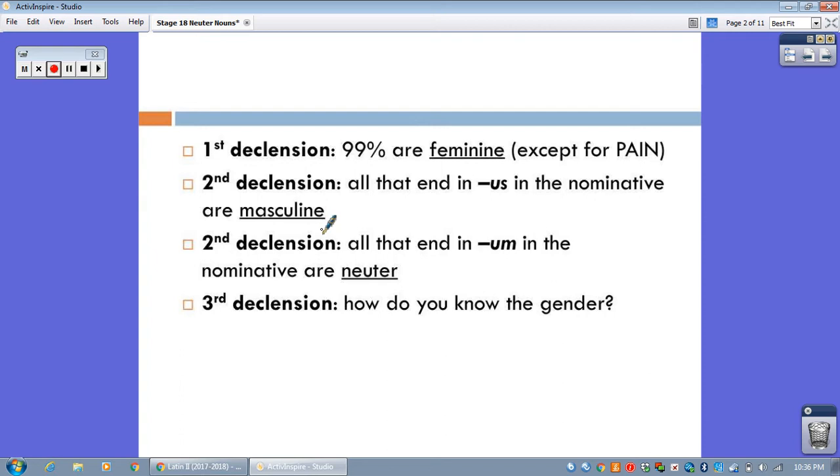Second declension nouns can be masculine or neuter. The ones that end in -us in the nominative are masculine. The ones that end in -um in the nominative are neuter. And think about rooms of the house. You learn quite a lot of those in stage 1. Those were actually neuter nouns.